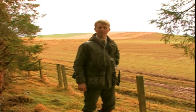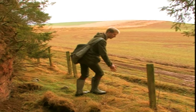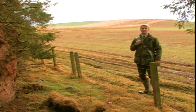Even when we're out shooting, it's important to just keep an eye on the little etiquette things that we spend time doing at home, like getting them to go through a fence, certainly after us or one at a time if we've got a group.